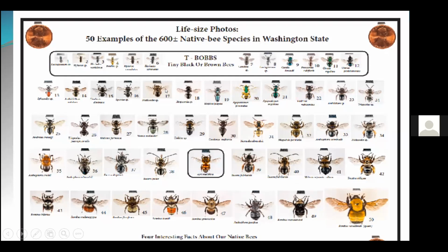And I have to thank Don Rawls for this. He's the one that put this together. He's been studying bees for the last 15 years, and he does a wonderful job of spreading the bees and taking pictures of them, as you can see here.